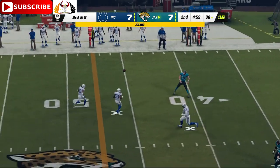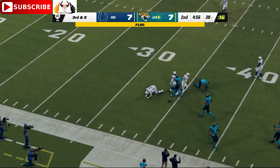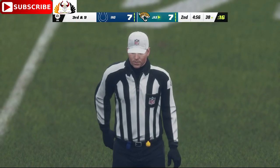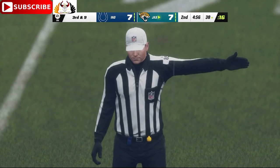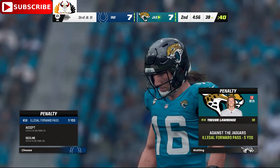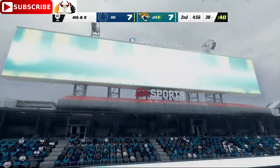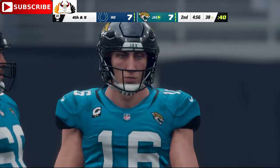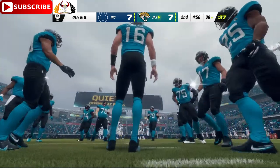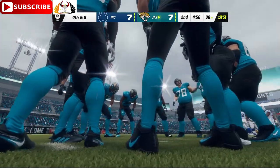Eluding the pressure right. That's incomplete, but there is a flag down, so hang on. A big call coming on 3rd down. So they decline it as that will bring up 4th. And I know that yardage and field position are keys to any game played, but you've got to consider downs when you're talking about penalties, and they wisely did not take that one and made it 4th down.